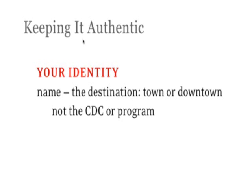The name should be the destination. So not the Main Street program, not the CDC, but the actual destination. And then you can easily create sub-identities that go with that main destination identity so that each of the entities or organizations affiliated with the downtown can co-market from that.